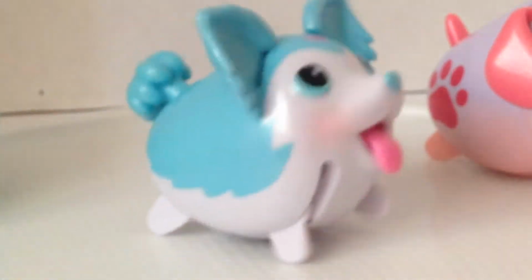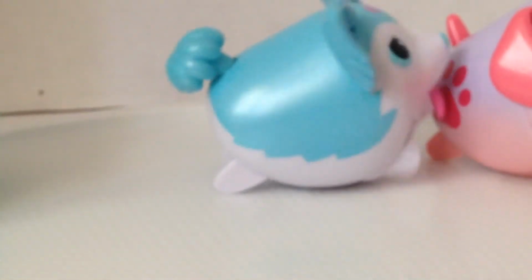That's Waddle. This is waddling. Waddling is like anything but this. So you can move it like an inch and it's waddling. Waddle, waddle. Waddle, waddle, waddle.